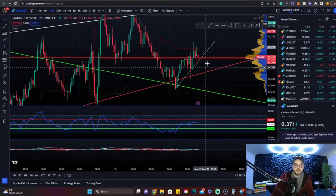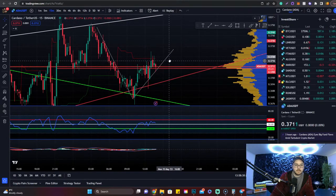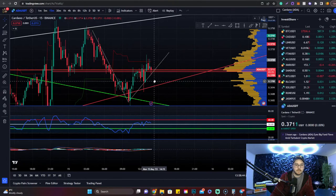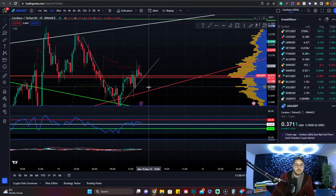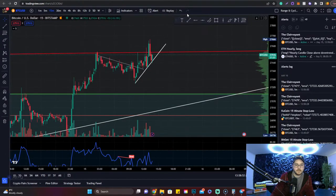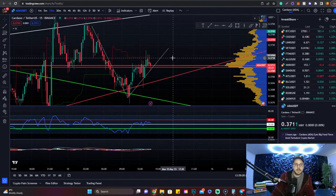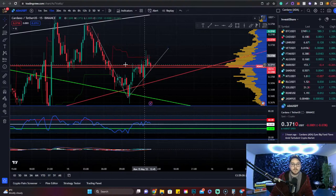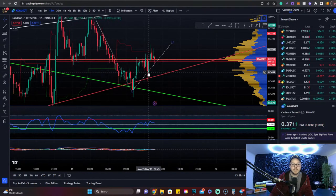Cardano is tempting for a long. What's Bitcoin doing? Pumping up. Okay. I might enter. Yeah, I'm going to enter a long on Cardano here. Let's revisit the support. So long as it stays above this point of control, if we get a close above this point of control, I'm entering a long. And I'll put my stop loss below this swing low here, because if we break that swing low, it could turn to a double top.